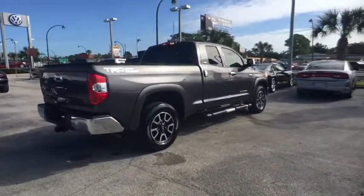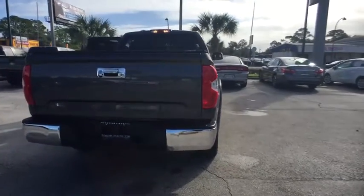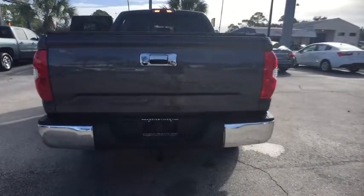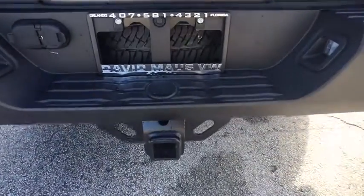With a towing capacity of up to 10,000 pounds and a payload capacity of over 2,000 pounds, the Tundra is the perfect mix of power and efficiency. This vehicle has less than 10,000 miles.